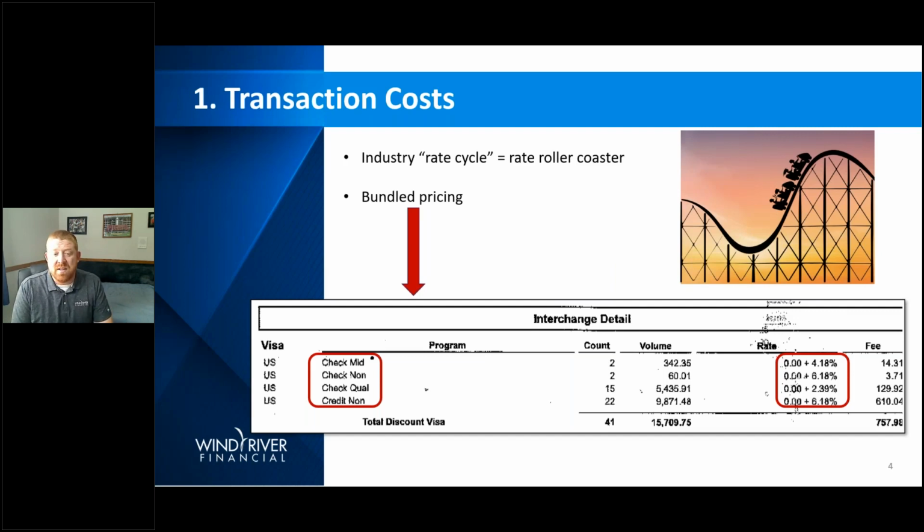Here's an example of a recent statement that we looked at, and you can see there's three levels. There's a qualified rate, which is the lowest, 2.39%. In talking with merchants in these types of programs, a lot of times they're told, here's your qualified rate, it's going to be 2.39%. A lot of cases, that's going to be a very great rate. So a lot of times it's, look here at the shiny object, and not always showing you what the other rates associated with that are.